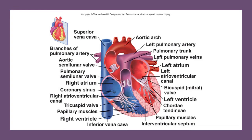So if we cut through the heart, we can see its 4 pumping chambers. So the left and the right atria, that's where the blood comes into the heart, and the left and the right ventricles, and those are the big pumping chambers that eject blood. And you can see on this diagram the walls of the left ventricle are much thicker than that of the right, because the left side has got to create enough pressure for that blood to go around the whole body, and the right side less so because it's only going to the lungs, which are next door to the heart.